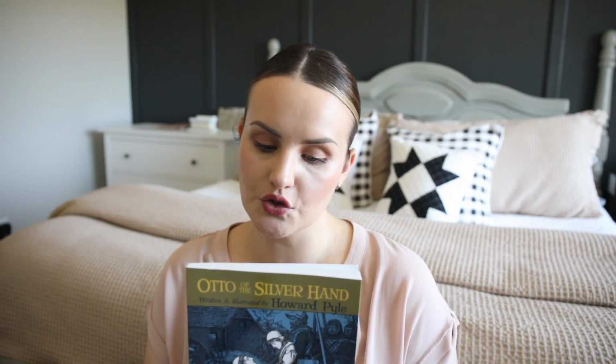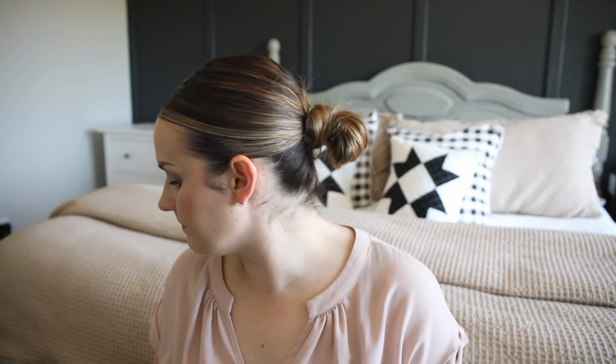The next one goes along with our history of the medieval times and the Renaissance, which is Otto of the Silver Hand, written and illustrated by Howard Pyle. I've heard good things about this book. The next is The Saturdays, written by Elizabeth Enright, and this is a really cute book. I can't wait to share it with my kids.